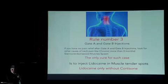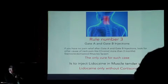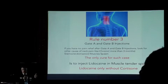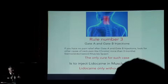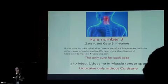Rule number 3, gate A and B injection. If you have no pain relief after gate A or gate B injection, look for other causes of neck pain. The most common thing is chronic sternocleidomastoid muscle spasm. Chronic is when it is more than 3 months. They will not respond to medications.